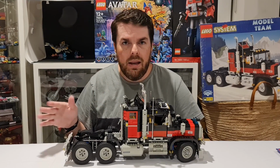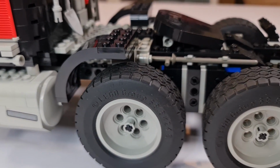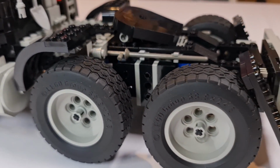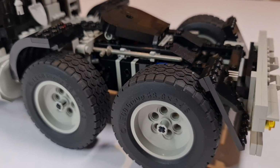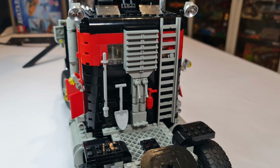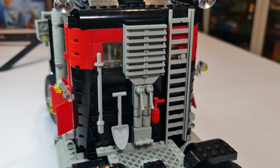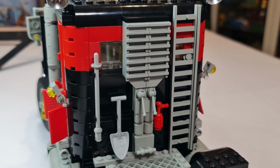I just want to keep it as it is in its original state. I do note, I believe that these wheels are only included in one other set that was ever released, so they are quite unique to this set. Moving to the back of the cab, you can see the details in the ladder. Moving up to the roof, the small shovel in the back, and even a little fire extinguisher there.